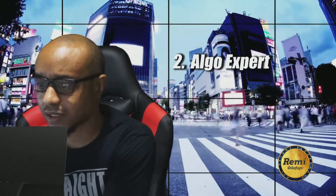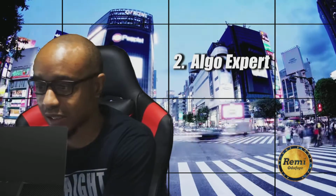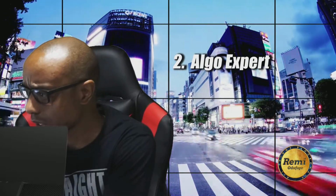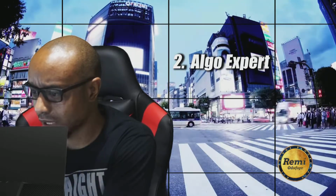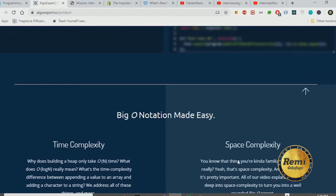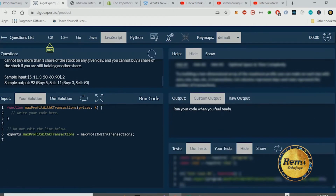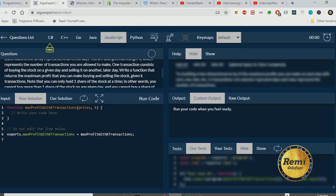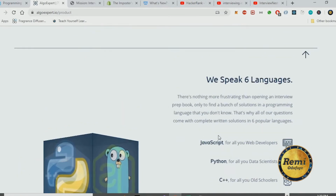The second one is something that's gaining some kind of popularity, and in my personal opinion, is great. That's AlgoExpert. What I love about AlgoExpert is that not only does it have some very cool questions, it also has this cool console where you can write your code and run your tests. For example, this is the question, you can write your code, and it shows you the output. It's a very cool IDE, or whatever you want to call it.